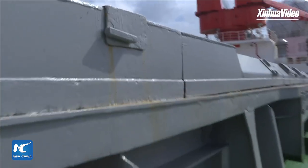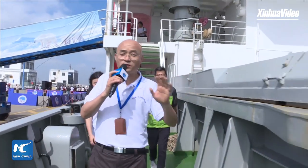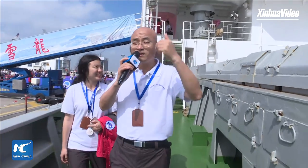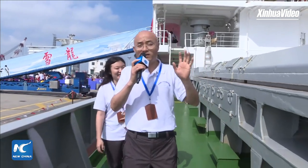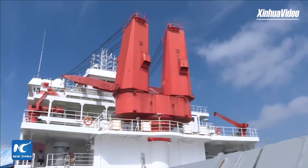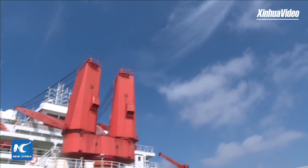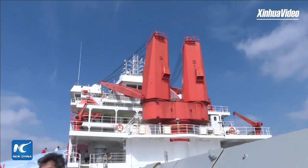This is the middle deck, and in the free time or the afternoon when the sun shines, the crews of the Xuelong ship always stay here to enjoy the sunshine. But in the Antarctic weather, most of the days are cloudy, so only a few days are sunshine, so it's indoor time. Middle deck. And under the middle deck is all the tanks.